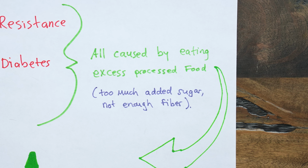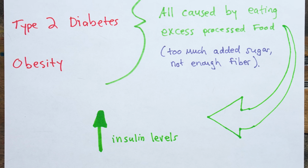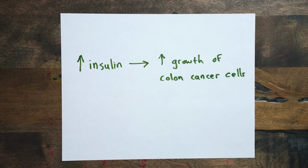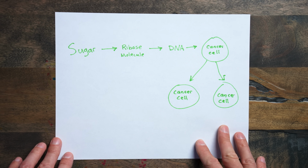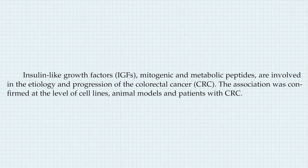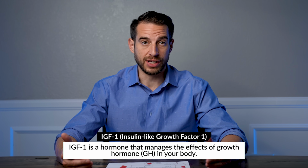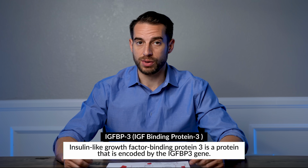The common thread there is that these things are all caused by eating too much processed food, especially excess sugar, with subsequent increased insulin levels in the blood. Now, sugar supplies the backbone for the structural elements that allow the cancer cell to divide and multiply, namely lipids, the ribose molecule of DNA, and amino acids. Insulin is an important growth factor for colonic mucosal cells and actually stimulates the colonic tumor cells. Blood levels of insulin-like growth factor 1, or IGF-1, as well as IGF binding protein 3, were reported to have increased risk of colorectal cancer in a cohort of almost 15,000 males.